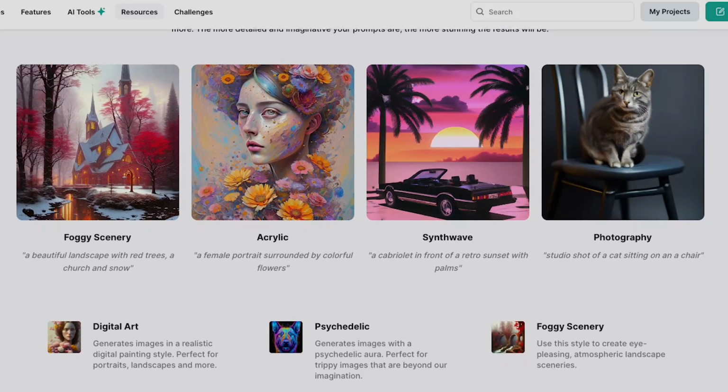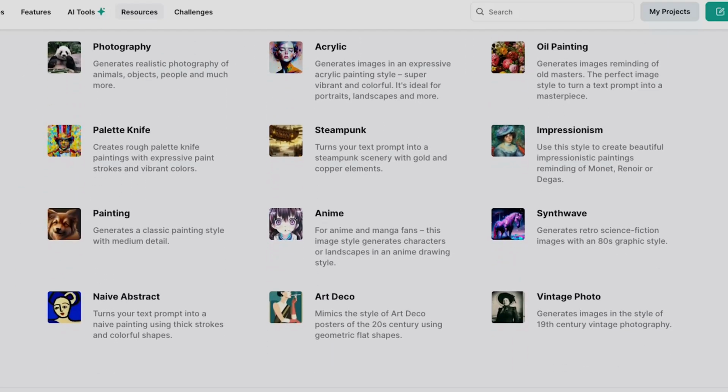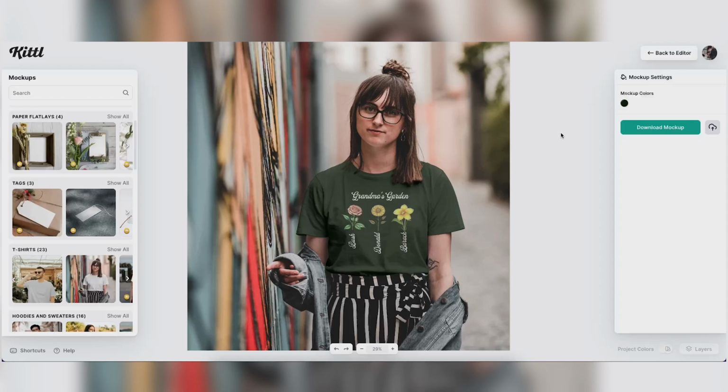So I also got some help from Kittl. They have a prompt book, which basically just gives you a good place to start when you're thinking about a design and you don't know what to say. But yeah, I think this looks pretty decent. I mean, once again, we did not spend a lot of time on this at all. And if you want to see what this would actually look like on a shirt, here is the design on a mock-up. All right, so let's move on to our third and last design.